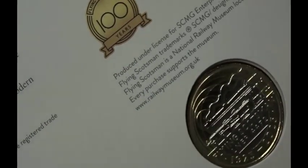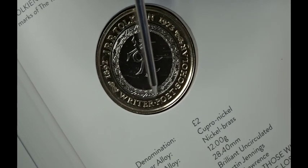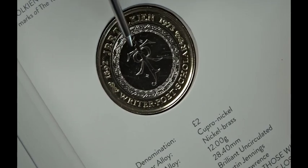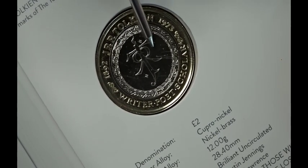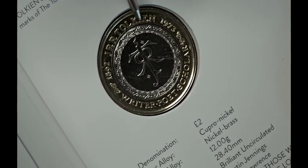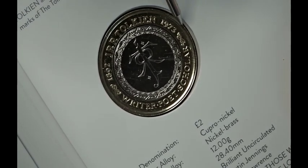He's got his name on the top, and then writer, poet and scholar around the bottom. So you've got writer, poet and scholar around the bottom. You've got the JRT logo, cipher, and you've got his actual name there.